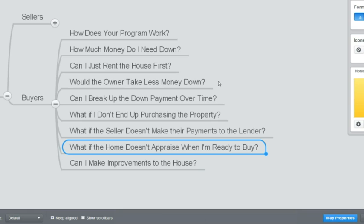But we can handle that one of several ways. First of all, if the home doesn't appraise, let's say by a small margin, like 1% or 2%, I let them know the owner can still elect to reduce the price down to the appraised value. Let's say the seller's motivated enough and they've got the means to do so, they can reduce their sales price to whatever it appraised for, just to have it be done with, right?